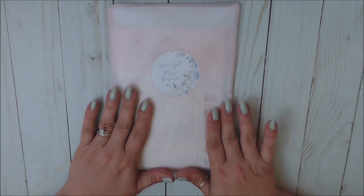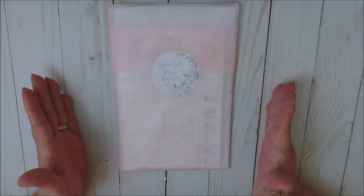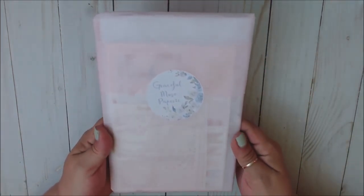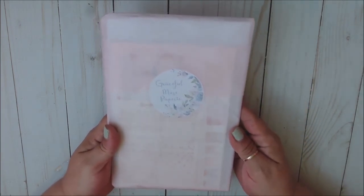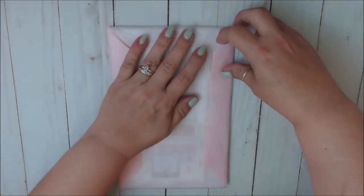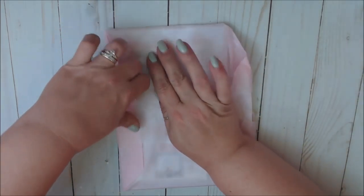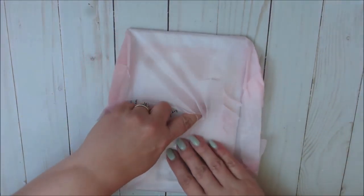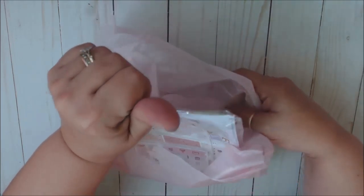I just wanted to show you how beautiful your packaging comes when you place an order from Laura. You always get it wrapped in this beautiful pink tissue paper, and she always puts the Graceful Muse Paperie logo sticker, and it is just beautiful. So let's go ahead and open this up and get started. Sorry for the noise, but I did want to show you guys how beautiful her packaging is.